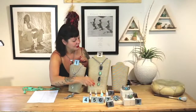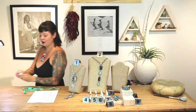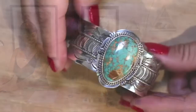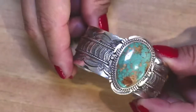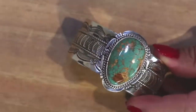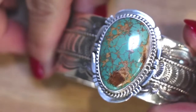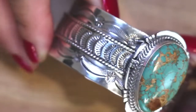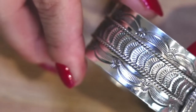I'm gonna revisit that. Number 9. There you are. Number 9 for Michelle Wood. This one is on sale for $560. I love that matrix. It's so bright. It's got that antique map look about it. With this kind of polish, I usually see deep blue stones, but I like that this one is more of the classic turquoise color.